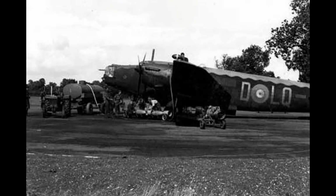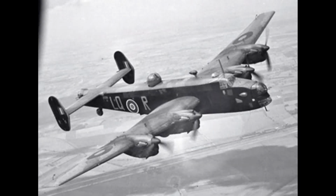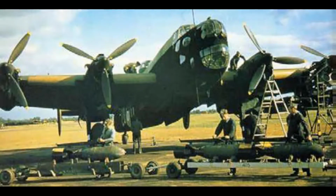Not too long after that, the unit relocated to Pocklington and flew there for over a year. In April of 1942, the unit converted to the Handley Page Halifax Mark II and was the first RCAF unit to equip with a 4-engine bomber. On the night of May 30th-31st, 405 flew the RCAF's first 4-engine bomber mission when it took part in the first 1,000 plane raid against Cologne.